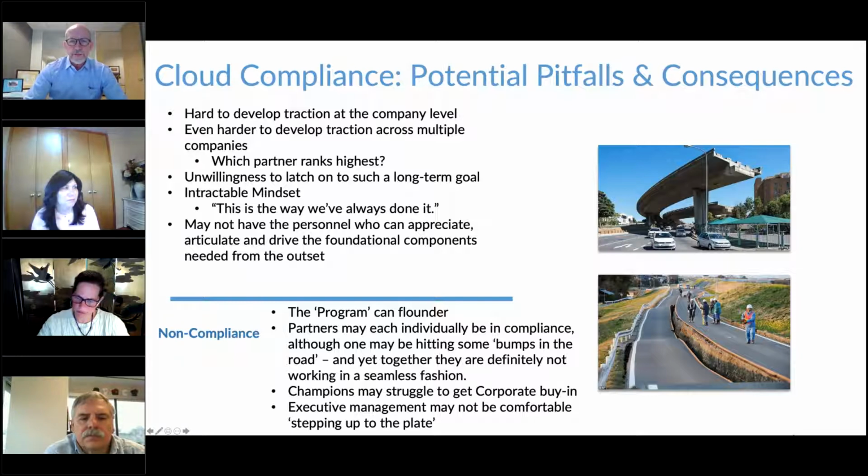Another consequence you need to be thoughtful of are your champions and the executive management, and whether they are in a position to really advocate and at the same time be willing and able to step up to the plate and effectively articulate the vision and mission so as to get the different functional groups to buy in. Because if you don't get the cross-functional group buy-in, you're going to be caught. Next slide, please.